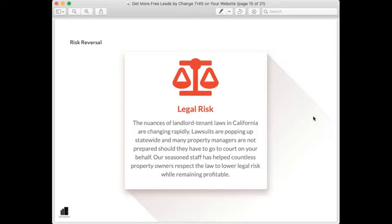In California, because so many laws are changing and everything's kind of in flux right now about the relationship between the landlord and the tenant, having a property manager who really understands all of those new rules and laws is really valuable. So you might write something like this: the nuances of landlord-tenant laws in California are changing rapidly, lawsuits are popping up statewide, and many property managers are not prepared should they have to go to court on your behalf. Our seasoned staff has helped countless property owners respect the law to lower legal risk while remaining profitable.